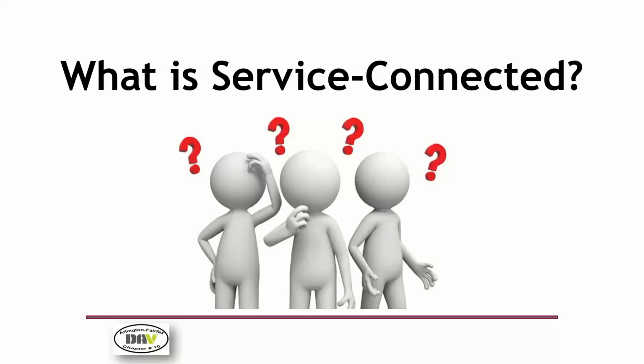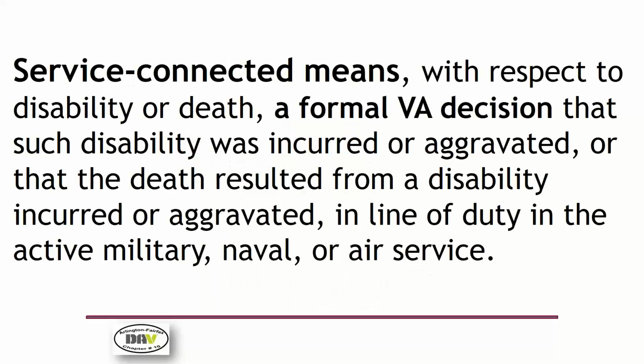So what is service connected? Service connected means, with respect to disability or death, a formal VA decision that such disability was incurred or aggravated, or that the death resulted from a disability incurred or aggravated in the line of duty, in active military, naval, or air service.